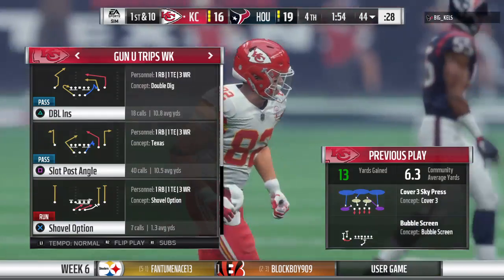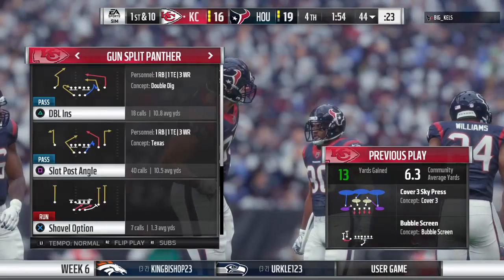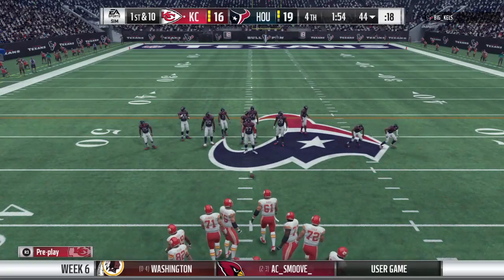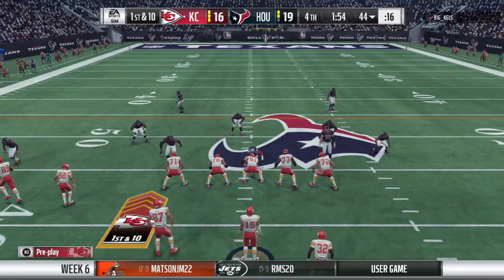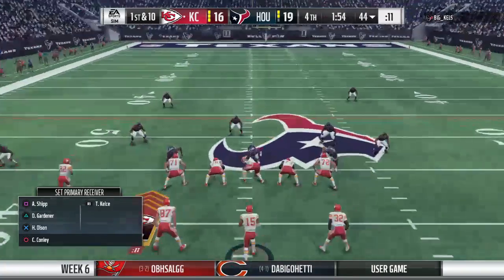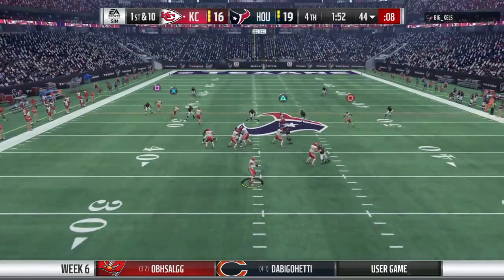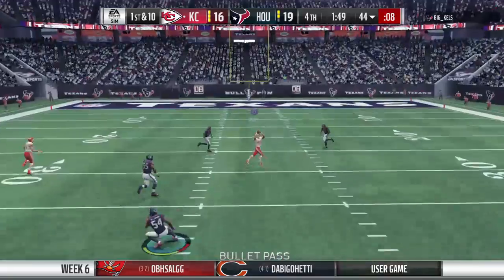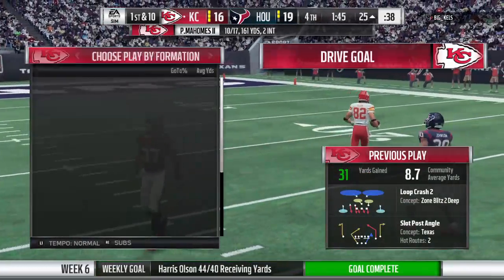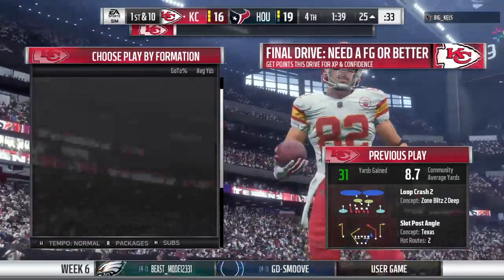Just playing smart football, understanding the situation, making the plays necessary, and making sure that clock stops at every opportunity. Leopard. Here we go now. 3-19. And the D-line pinching together must be expecting the run. Got a man over the middle, and it's complete. And they're able to get this one down to the 25. That goes for a gain of 31.